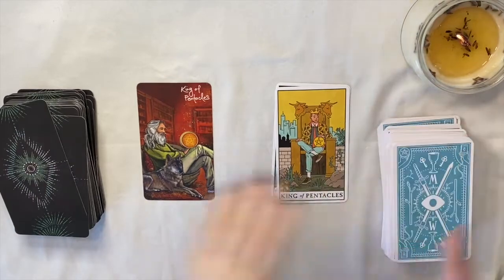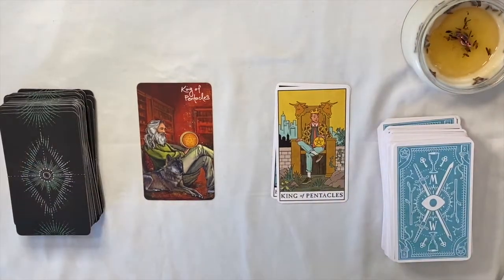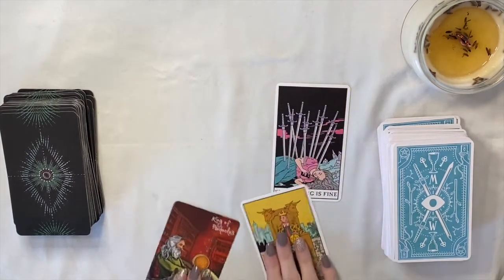King of Pentacles. I like the really kind feel I get from the King of Pentacles, both of them. They just look like really kind guys, really cool guys. Yeah, I don't really have anything else to say on that.